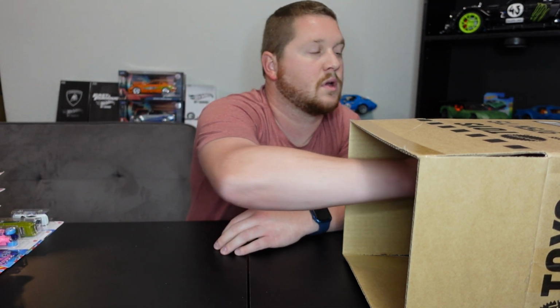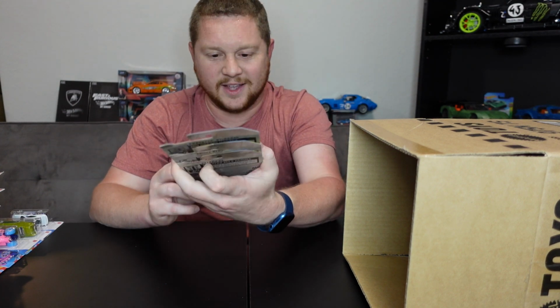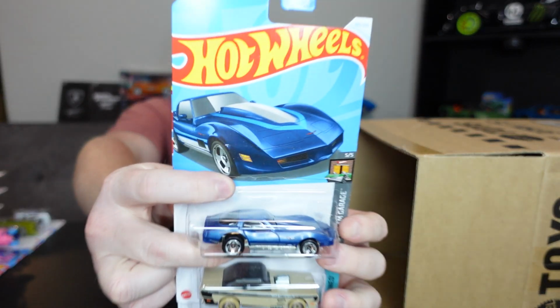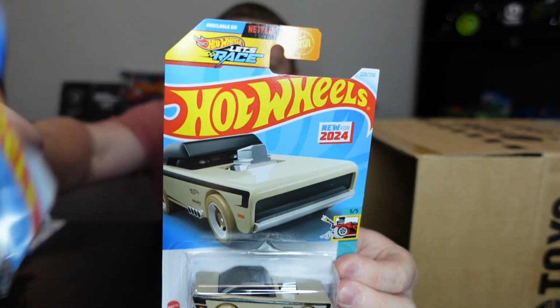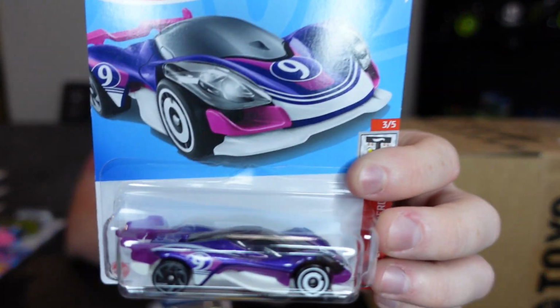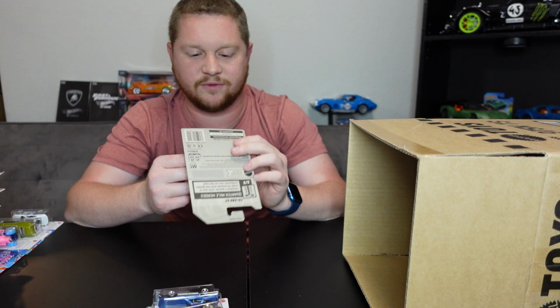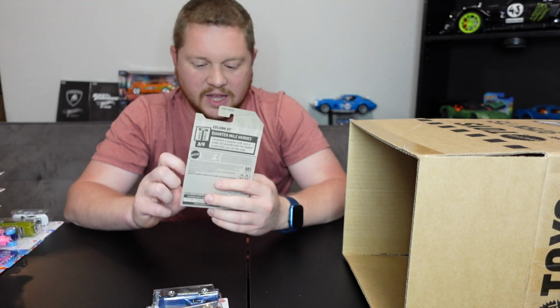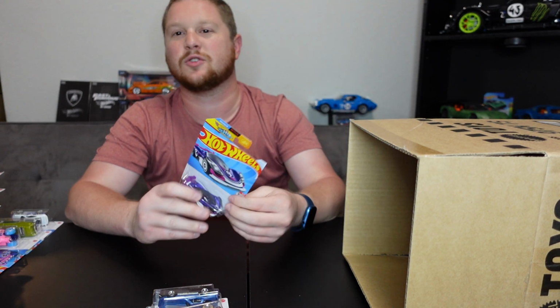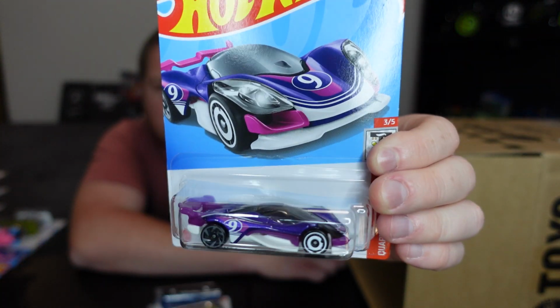Let's see. Alright, we did not get the Super. Man, so there's a Corvette Stingray, a small block, and there is the Solero GT. So that would have been the Super Treasure Hunt for the case, which we did not get, unfortunately. But I do kind of feel like, in my opinion, it's kind of a waste of a Super. Let me know what you guys think of that, like this car essentially being the Super.